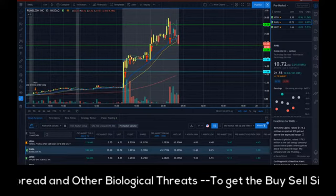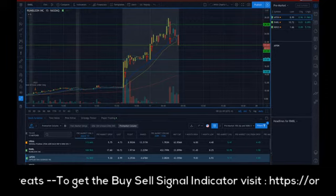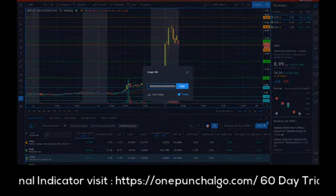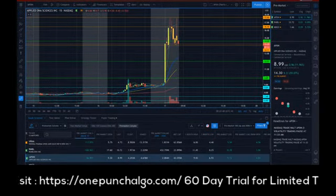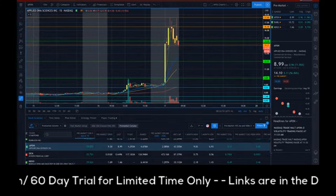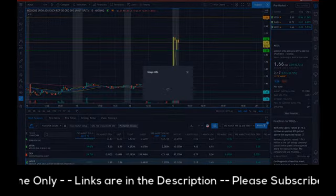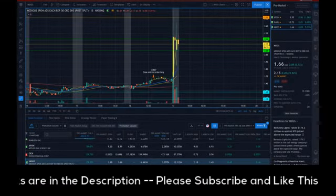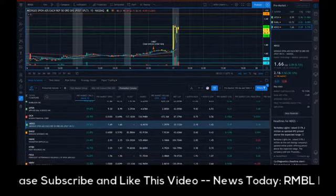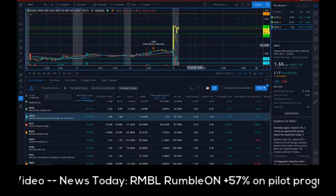Here's the one for RMBL. Here's the one for APDN. And then MDGS. In the future, I will be able to share the chart actually with you guys, so you can copy what I have on my board.